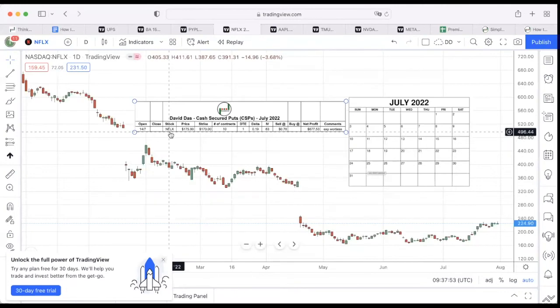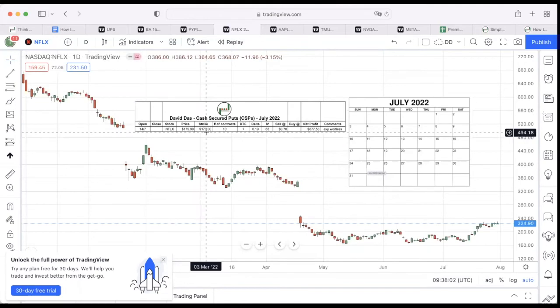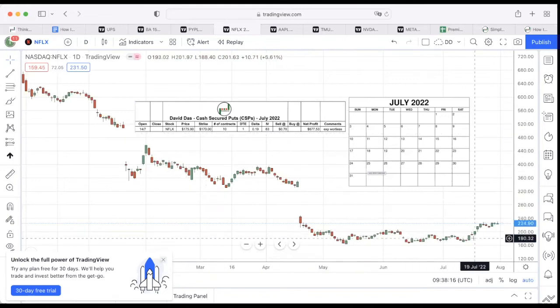This is the daily chart of Netflix. On 14th July, which was on Thursday, I sold $170 strike price put option at 70 cents. And at the time, Netflix was trading at $175.90. So let's look at the chart on 14th of July. This was where I sold put options, and I was expecting the price to rise.